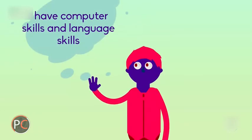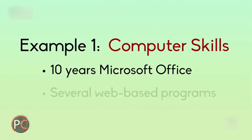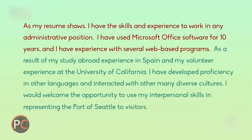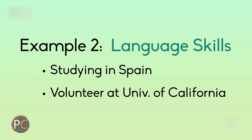Now, let's see how Tomoko shows her skills and qualifications in the cover letter. She begins with her administrative skills and says that she has 10 years of experience with Microsoft Office, as well as several web-based programs. Her next example focuses on her language skills. She writes about her experience studying in Spain and her volunteer experience with people of diverse cultures.